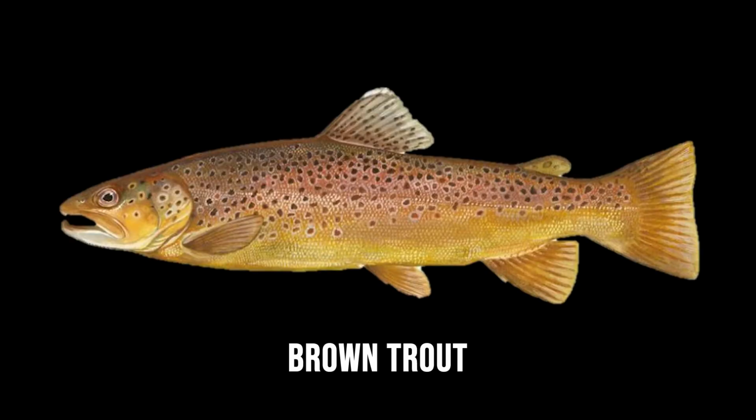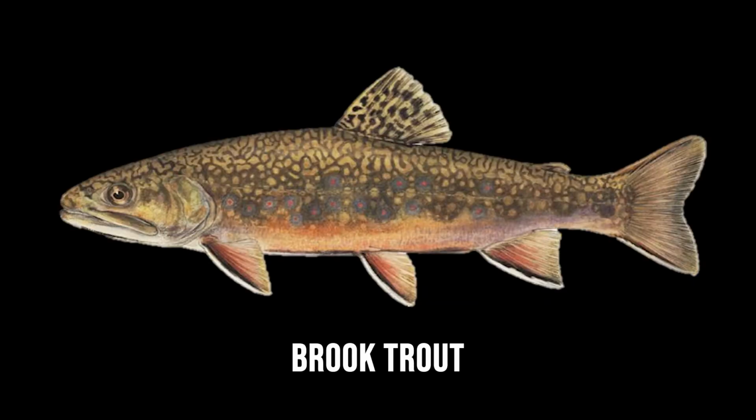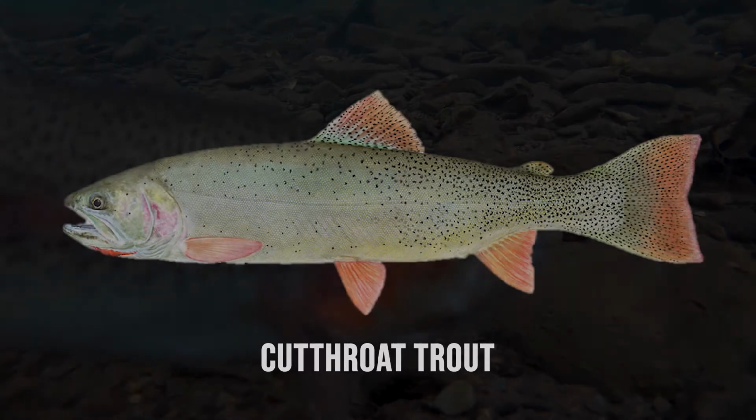What if I told you that during dawn and dusk, brown and brook trout can see nearly twice as well as rainbow and cutthroat trout? Let's discuss.